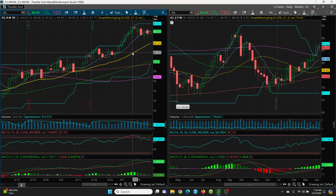But right now, what we want to watch on the upside is this 8 SMA. We like to close above that. If we can, we just follow the candles up here until you hit your big target of 87.63. On the downside, just watch the candles all the way down, especially the previous days.